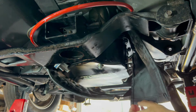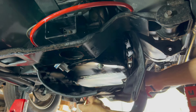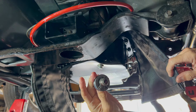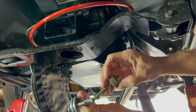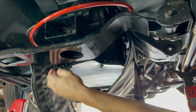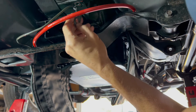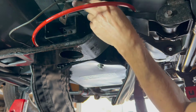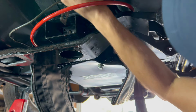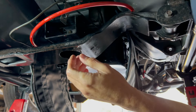Okay, so the pan's still intact. I was worried that the pan had a hole in it, but looks like, what's this? So this is all just Speedo stuff, I think. Yeah, that goes like that. So I don't know how that just came out. Let's see. So that bolt's missing. One of the trans mount bolts came off too. Yeah, it's locked up.